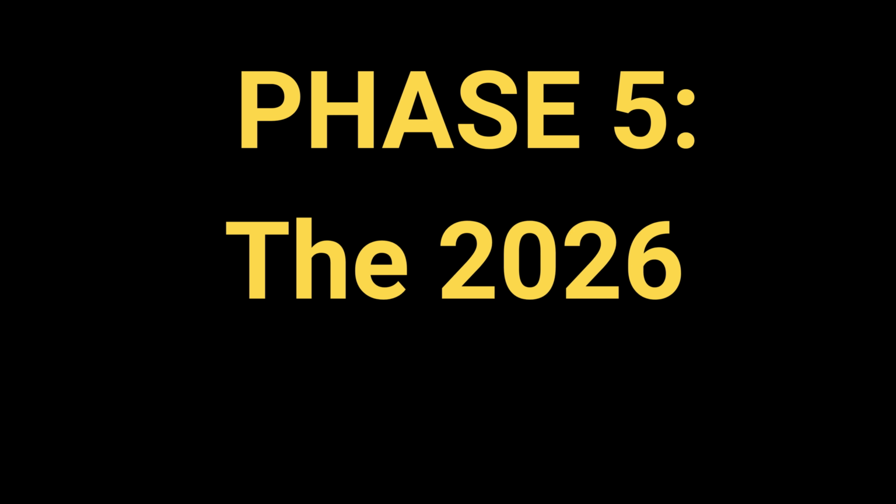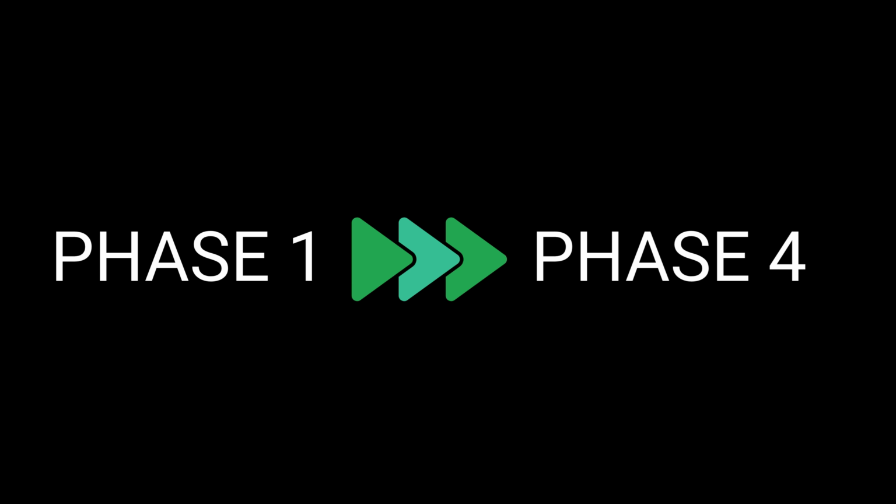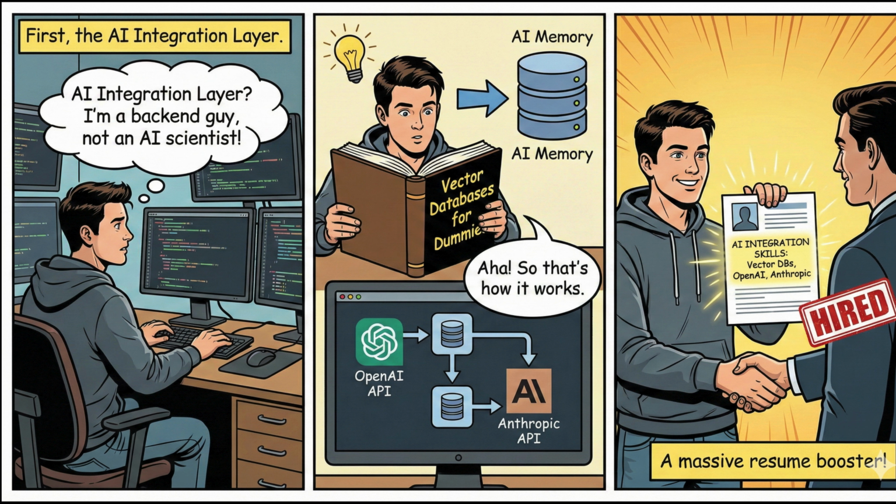Phase 5. The 2026 X Factors. You could get a junior job with phases 1 through 4, but if you want to stand out in 2026, you need the X Factors. First, the AI integration layer. Backend engineers aren't necessarily training LLM models, but we are building the systems that use them. Learn what a vector database is and why they are needed for AI memory. Learn how to integrate the OpenAI API or Anthropic API seamlessly into your backend flow. This is a massive resume booster right now.